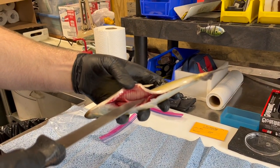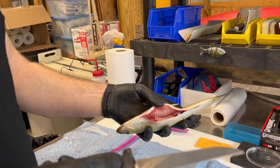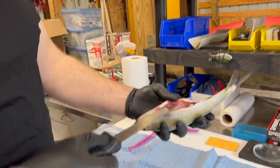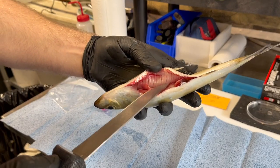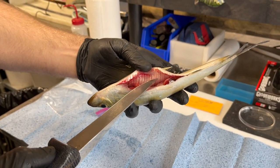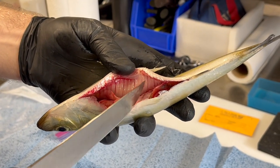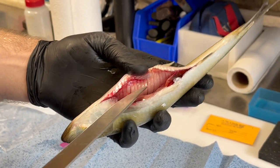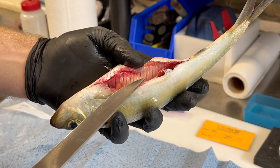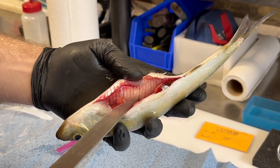If this was orange and had little eggs in it, then we'd know it was ovaries and a female. The second thing is this very thin protective layer in here. This is called the peritoneum. You can see that this is a nice light white color, so that means this is an alewife. If this was a dark gray, and we'll see that later, that would mean it's a blueback.